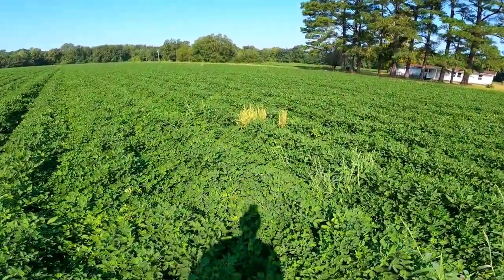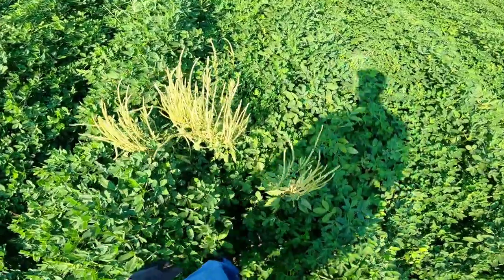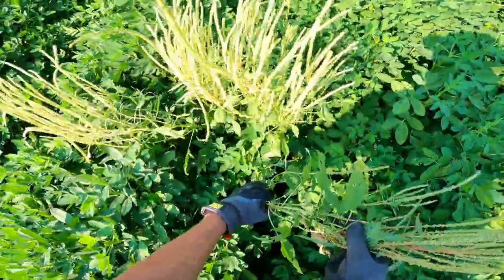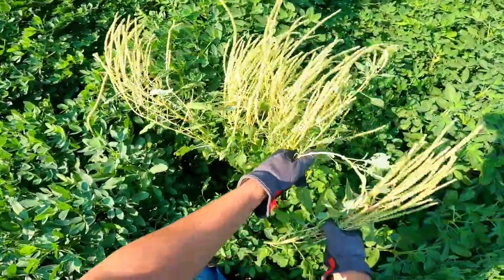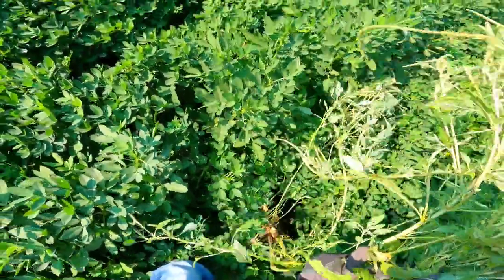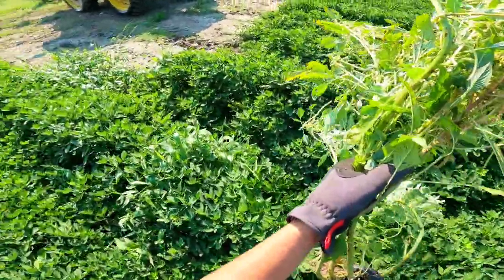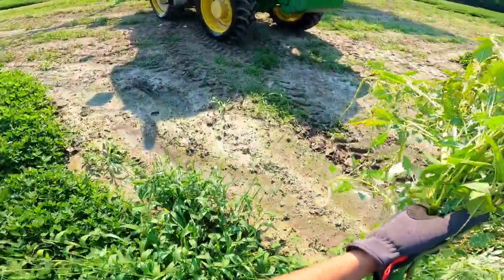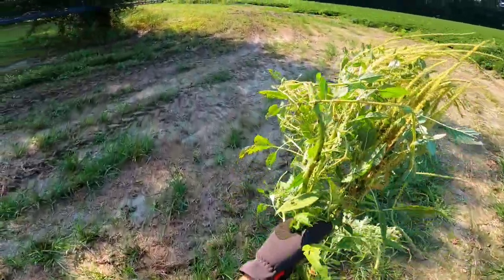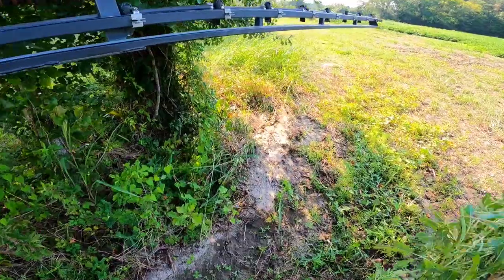Got some more right here. Ooh, that's got a lot of seed on it. Oh no, it is seeding out. Oh gosh. I don't even think that one was in the ground all that good. It was cut off, that's what it is. Put this joker over here.